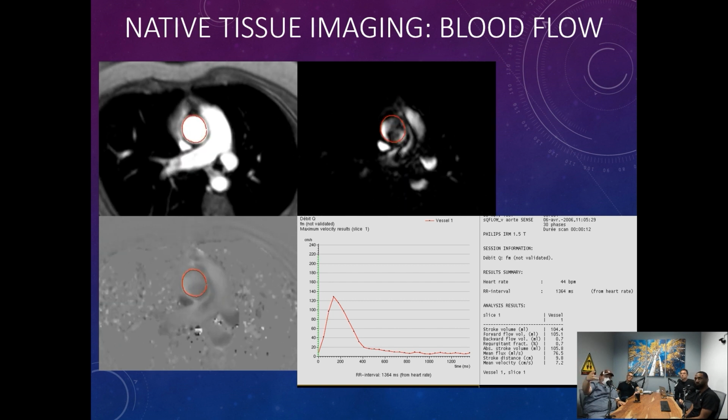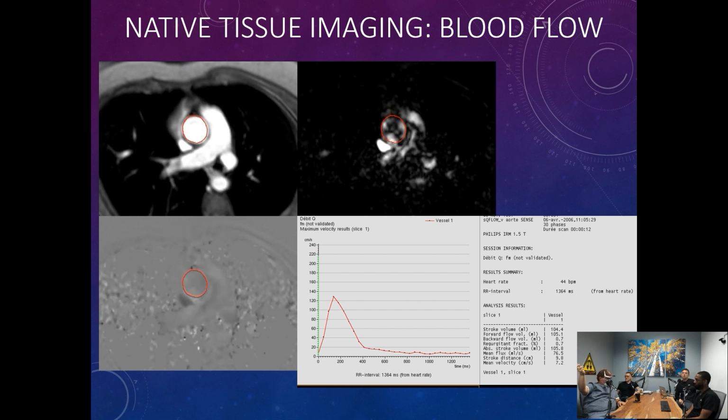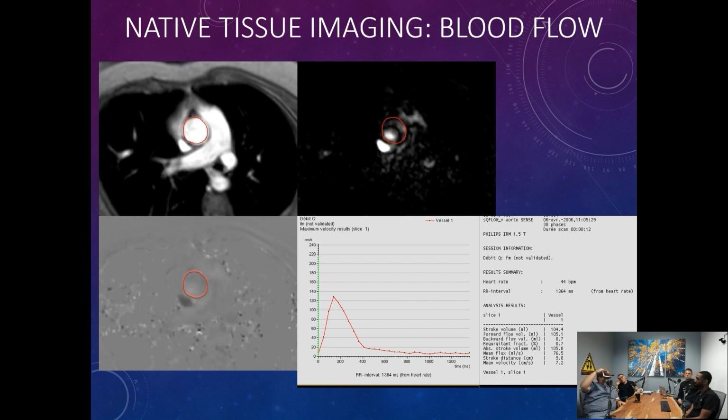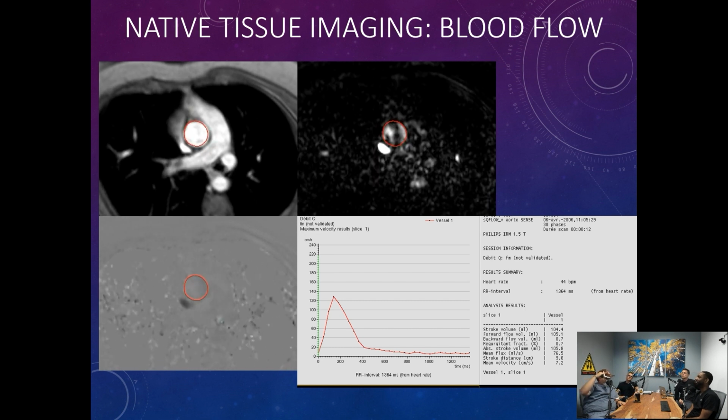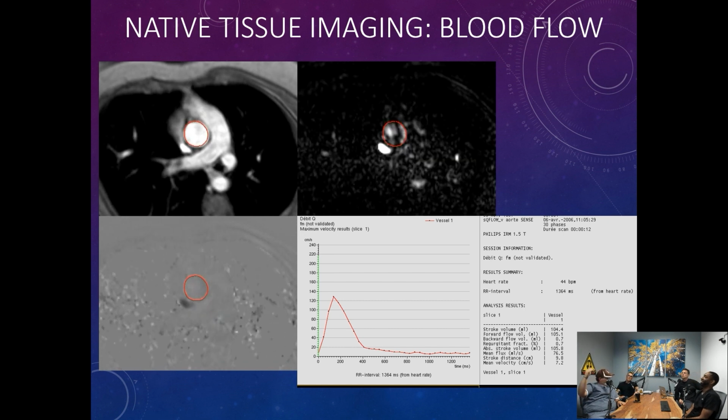And so the problem with looking in one direction, say we're looking head, foot, is the equation that we use to figure all this out, I think, has a cosine function in it. And so if you're not exactly perpendicular, 90 degrees, for every little bit you're off, you become less accurate. You lose a peak velocity.